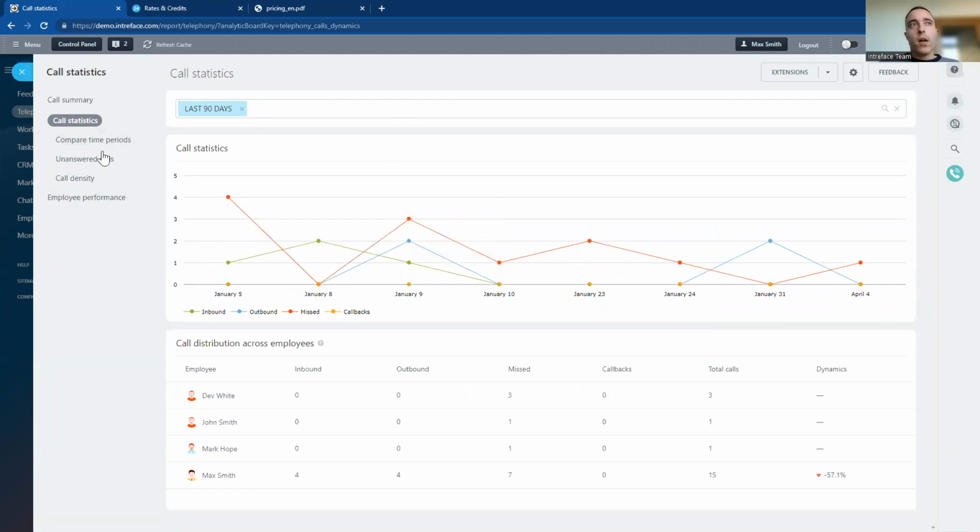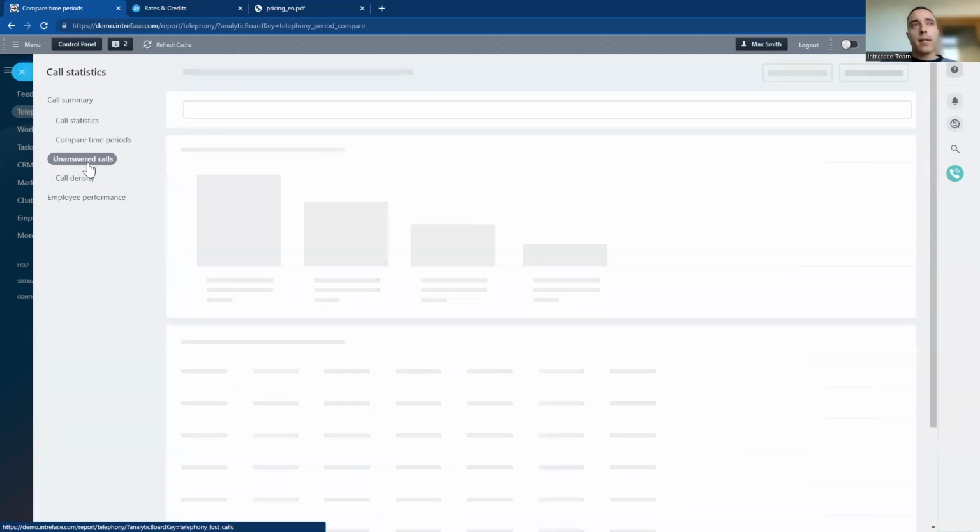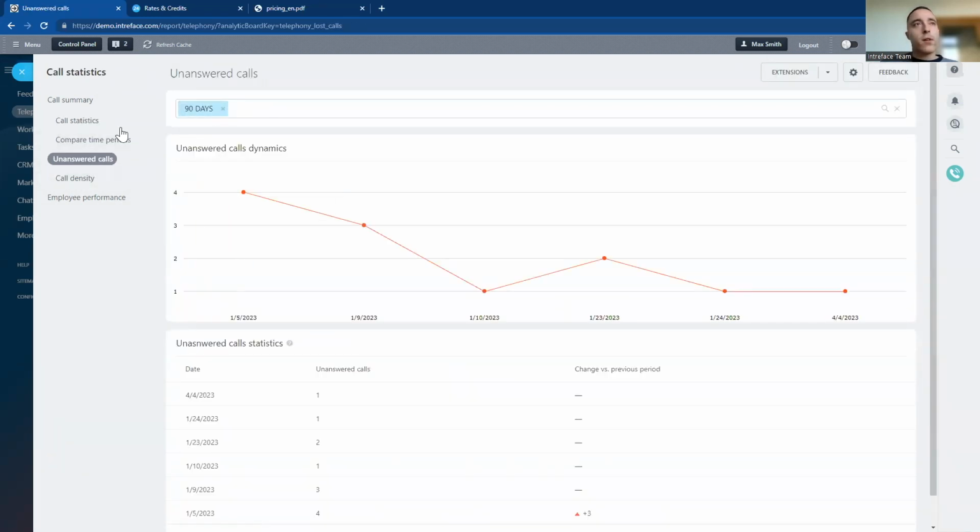Inside here, we can build high-level dashboard reports looking at the call statistics across our internal contact center team. So I can see how many inbound, outbound calls they've taken, how many calls in total, and you can customize and filter through this dashboard. We might also want to look at maybe the call density. So let's say we might want to look at all of the unanswered calls over a time period.